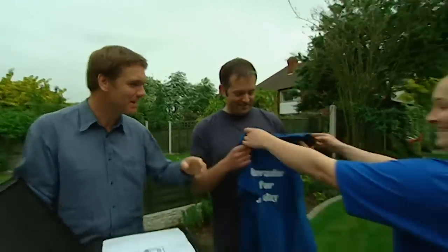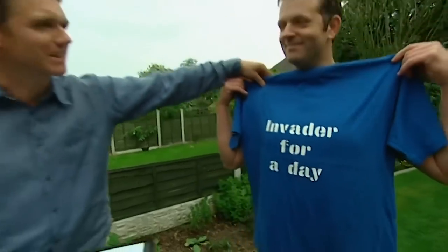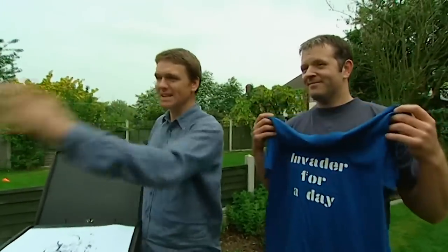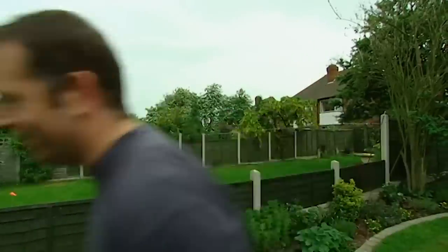Yes. Thanks, Penny. Now, this is your T-shirt. You're an invader for the day. Listen, your colour there, lovely. And the first thing we've got to do is clear this area here, get rid of that soil, and take the shed down. All right? Let's go. Let's go.